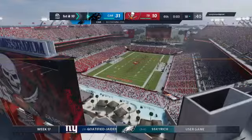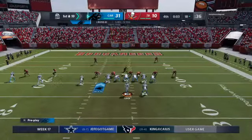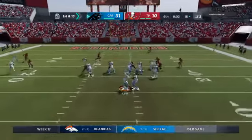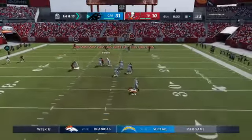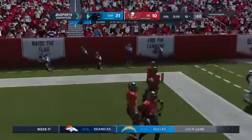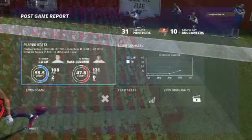And a timeout comes in. The whistle blows with 3 seconds remaining. So from inside the 20, here's 1st and 10 at the 18. Block off of play action. And this is intercepted, but they'll say out of bounds. So very close to a turnover there in the end zone. Buccaneers 10.